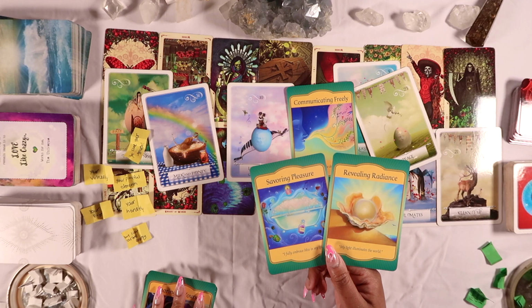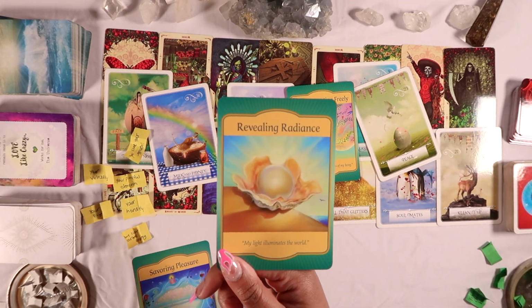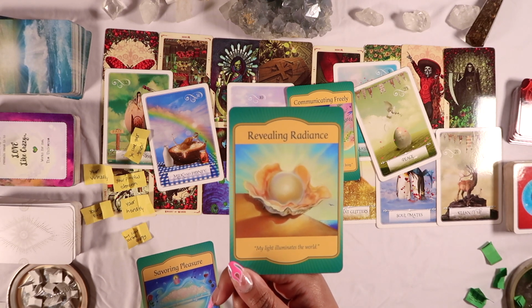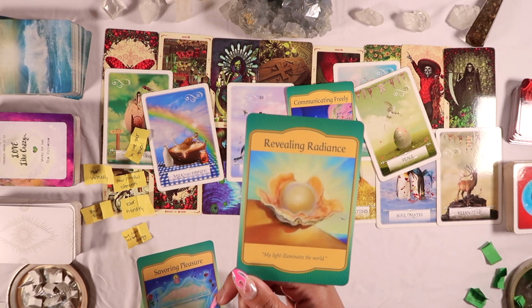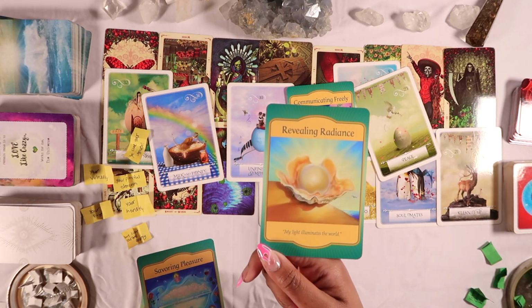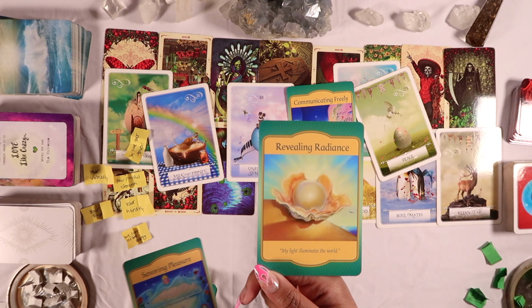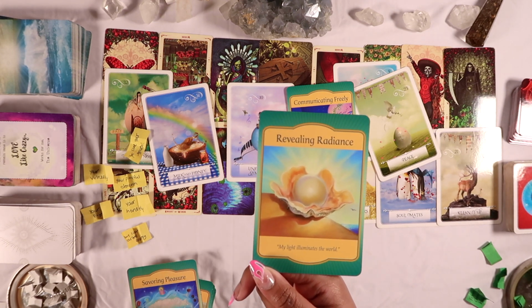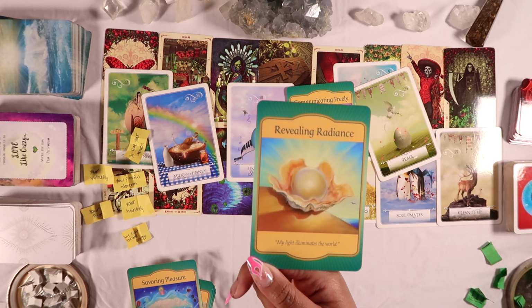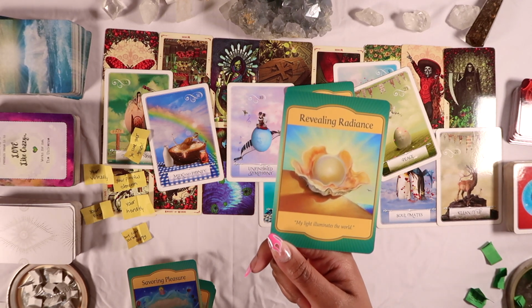They're really not. And then we have revealing radiance, which is so interesting because the universe is doubling back on that concept of being open to who this person is and how this relationship will kind of slowly unfold. You're not going to get everything about this person right away. There's things that come in time, and also things that come as you reach milestones.